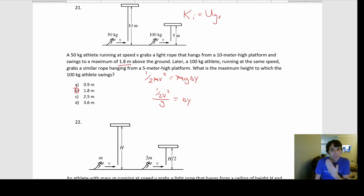So the first athlete has 50 kilograms. His maximum height is 1.8 meters above the ground. So his maximum gravitational potential energy is his mass, 50, times 10 for g, times 1.8 meters above the ground. That energy must equal his initial kinetic energy, right? So we're going to solve for his velocity here. So we'll do 50 times 10 times 1.8. That's 900. So we have 900 joules of kinetic energy.